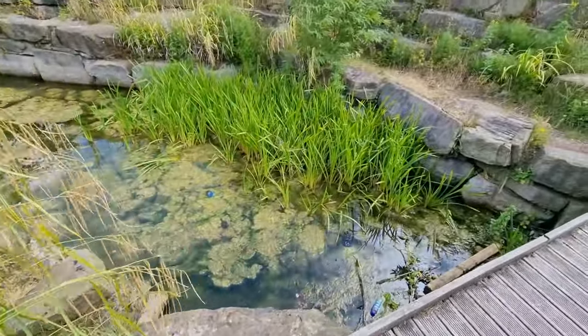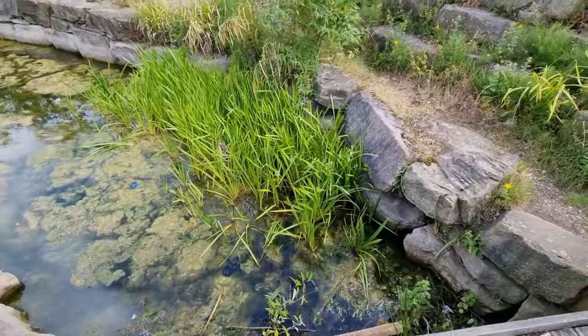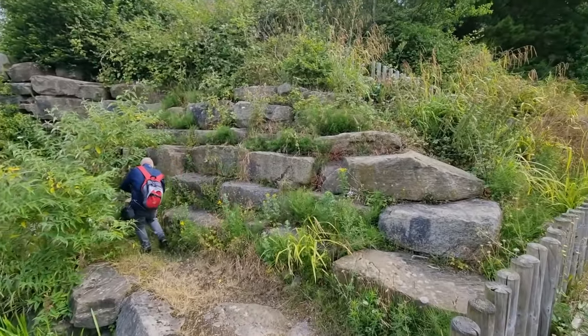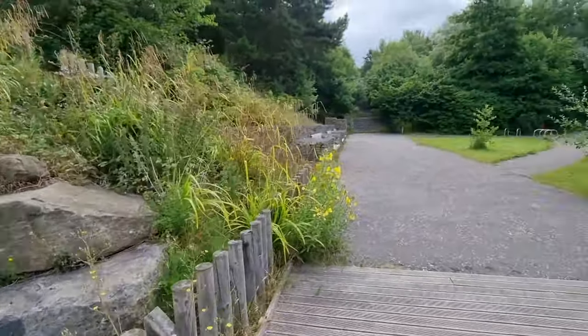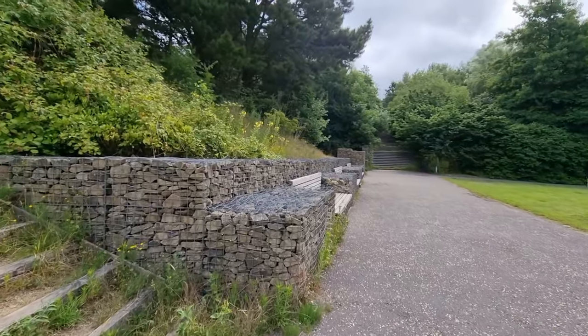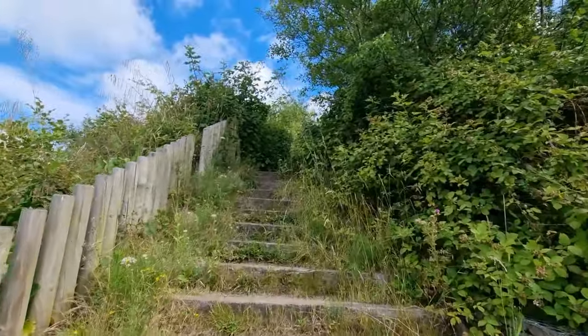So, as you can see, it's in a little bit of a state, should we say. Round the back it is, Eric. Around the back? Yeah. Well, up the stairs, I should say.